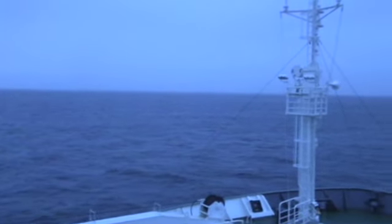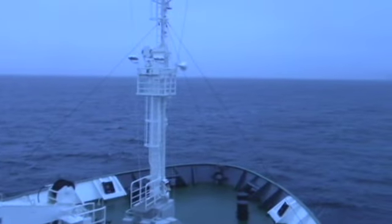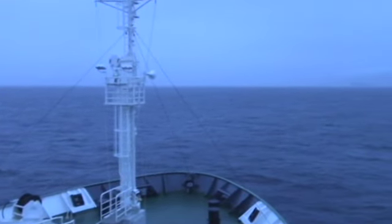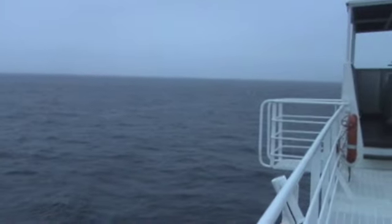Okay, it's the 9th of March 2011, and we're for some reason at a standstill on a very dreary morning at about 6 o'clock. Sea is a little bit active, but not very much. Wind blowing.